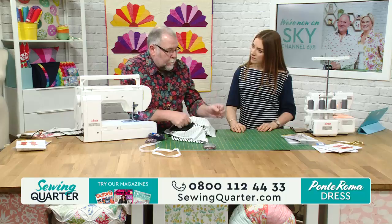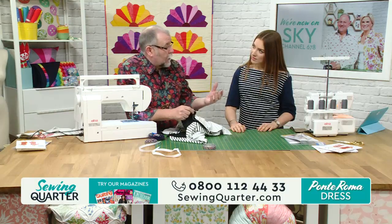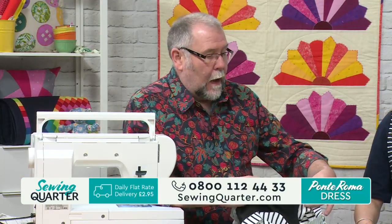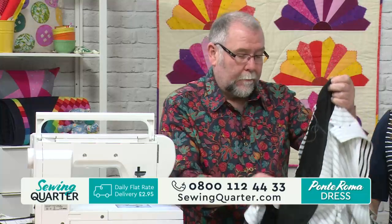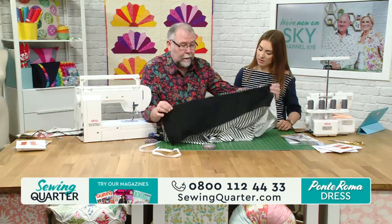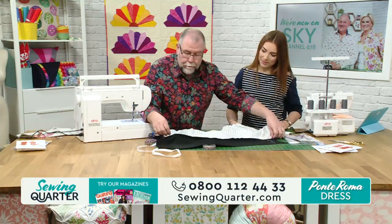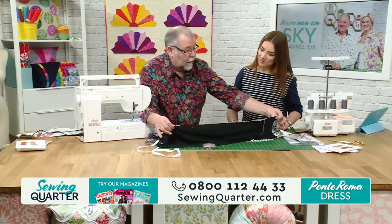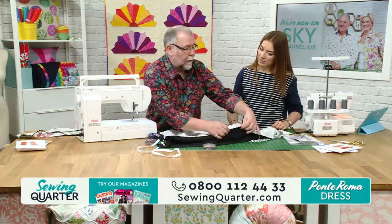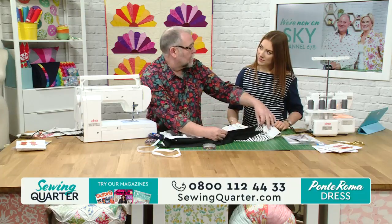But it's mainly for when you are constructing. You can use it for constructing, but also for finishing. Constructing, when you've got a straight seam, so for example, I'll use the overlocker for this seam. This is the side seam where I put the panel in. Overlockers are brilliant for attaching two pieces of jersey because they allow some stretch as well, but they also make a nice solid seam.